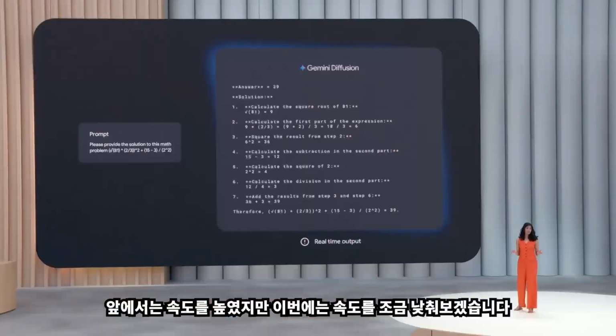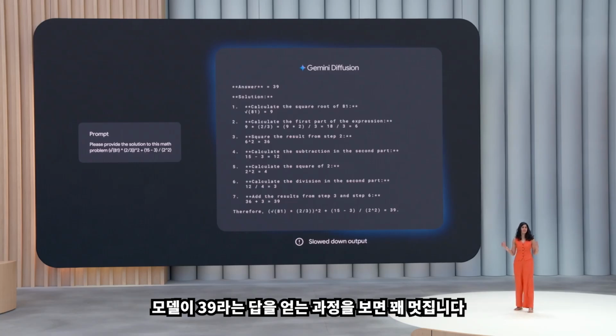Now, earlier, we sped things up. But this time, we're going to slow it down a little bit. Pretty cool to see the process of how the model gets to the answer of 39.